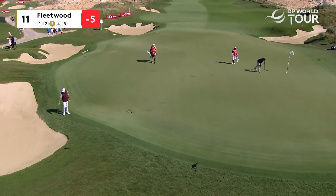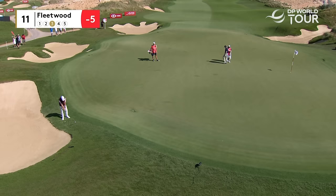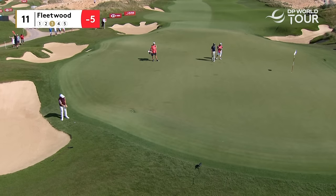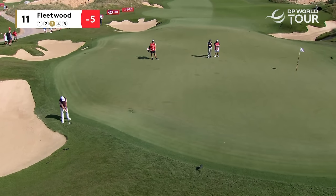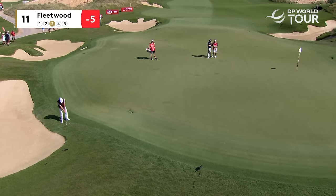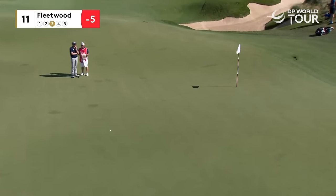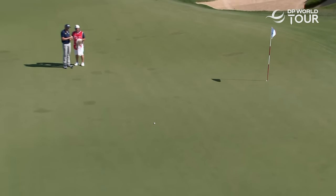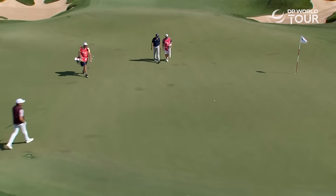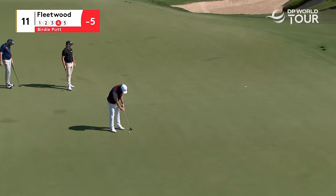And not easy. Fluffy lie as well for Fleetwood here. But this is just on the strike. It's all downhill. Just a little bit of right to left. It looks like he's going to try and play a parachute shot here. Play like a bunker shot, a mini one. So he fluffed it, but he certainly didn't get the contact he was expecting on the upslope. Just didn't quite get through it and pop it forward.